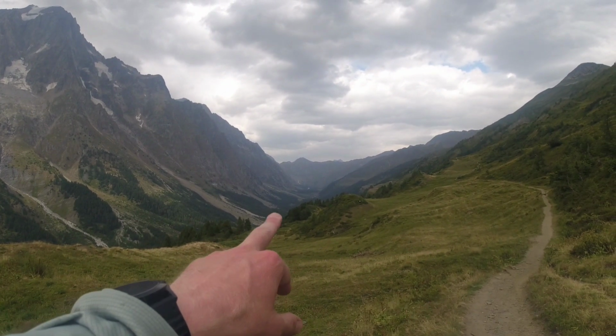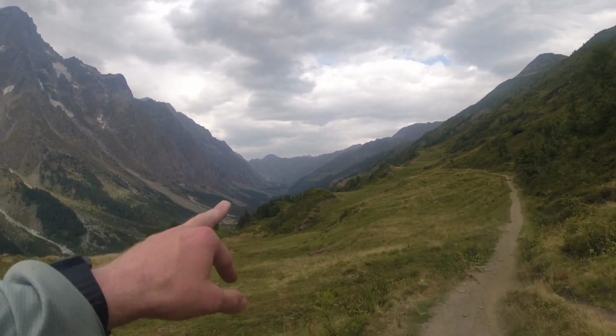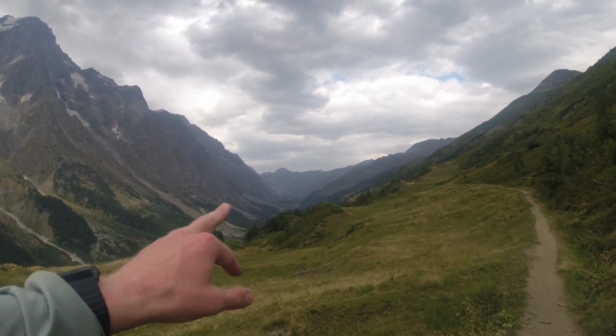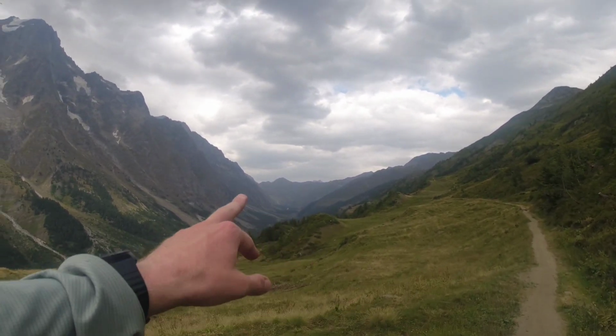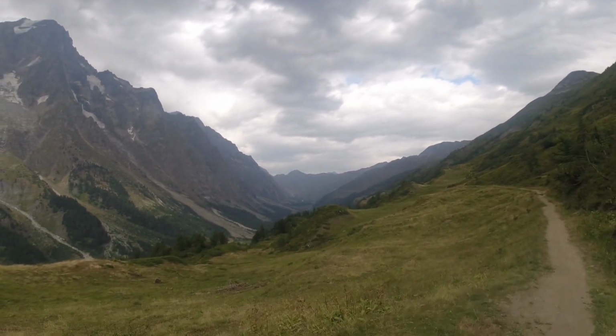So this valley is Val Ferret, and tomorrow morning we shall continue on and climb up to the, I think it's called the Grand Col Ferret, which will take us from Italy into Switzerland.